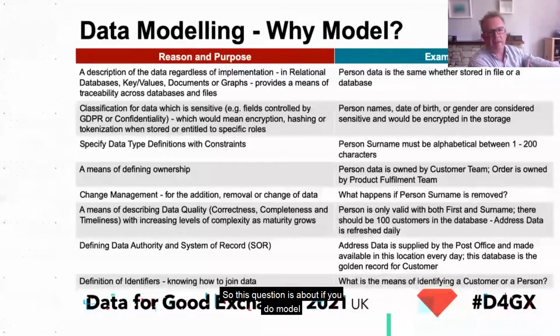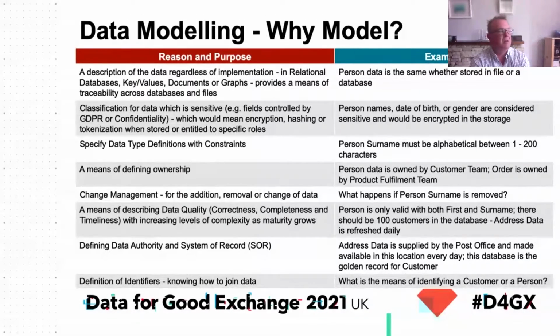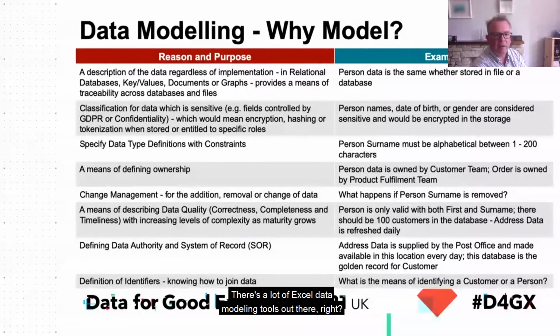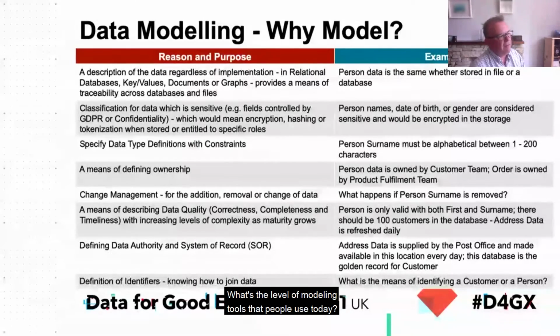So this question is about, if you do model and you keep these data definitions, how do you model? Do you use tools like data modeling tools? Do you use spreadsheets? There's a lot of Excel data modeling tools out there, right? They specify the fields of the data, the definitions, the lengths of the records, whether it's optional or mandatory. Or do you use no modeling tools at all? What's the level of modeling tools that people use today?